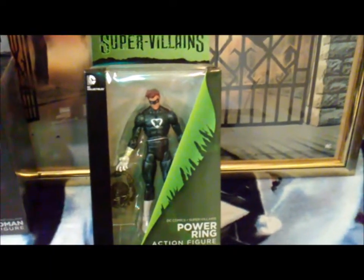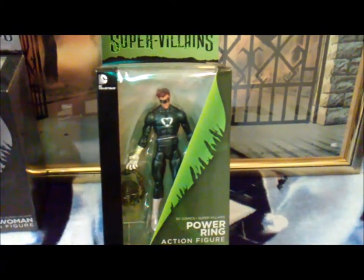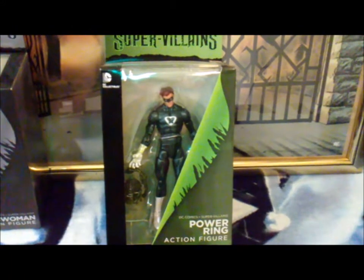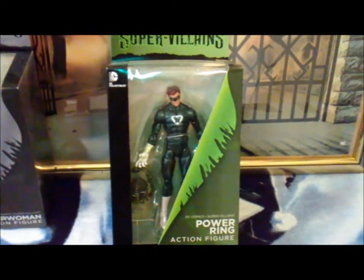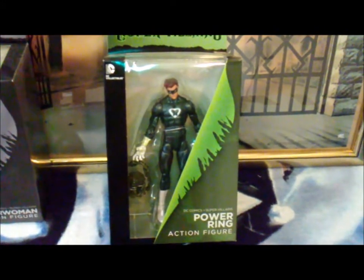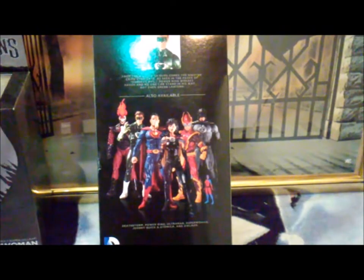And next is my boy Power Ring. He died at the end of Forever Evil, and his ring actually went to Jessica Cruz. So if you wonder where Jessica Cruz got her ring from, it was from Power Ring. But I'm almost sure they retconned it or they gave her another ring. But yeah, definitely like this one. And I got to get Green Lantern to go with him. So, very cool. And the back is the same as Johnny Quick and Superwoman. The only thing that they did was just put a little bio at the top and put his picture. So, very cool.